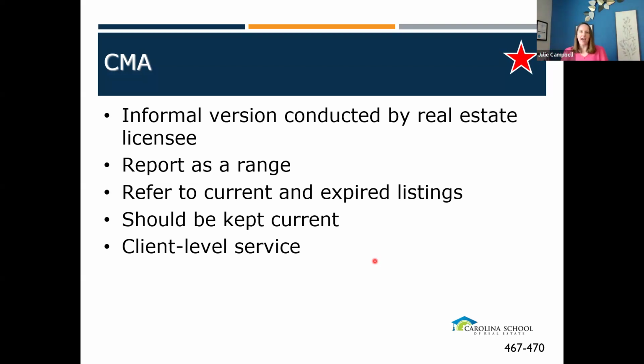Why do I care about active listings when I'm talking to a seller? When I'm at my listing appointment, why do we care about current? All I know is what it's on the market for. I don't know what a buyer's willing to pay for it. It's active. Why do I care about active? You want to venture a guess? Why do we care about current listings? Yeah, it's our competition.